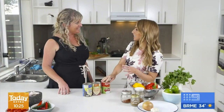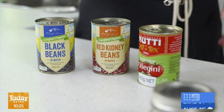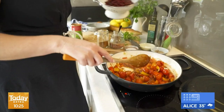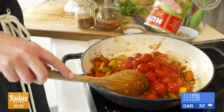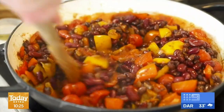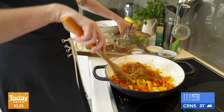A lot of people have these legumes in the pantry already, so which ones are we using for this recipe? Today we've got some beautiful black beans, and we've also got some red kidney beans. So that's quite classic in a chili. And then we're going to add them into the pan with a tin of tomatoes and then these spices. So we're just repeating the spices we used on the sweet potatoes. So we've got that cayenne pepper, we've got the cumin, and we've got the cinnamon.